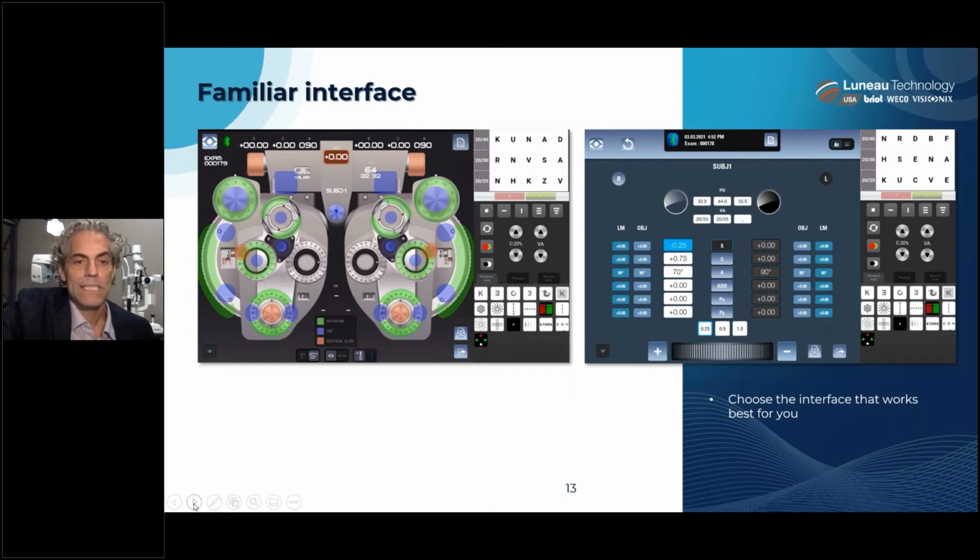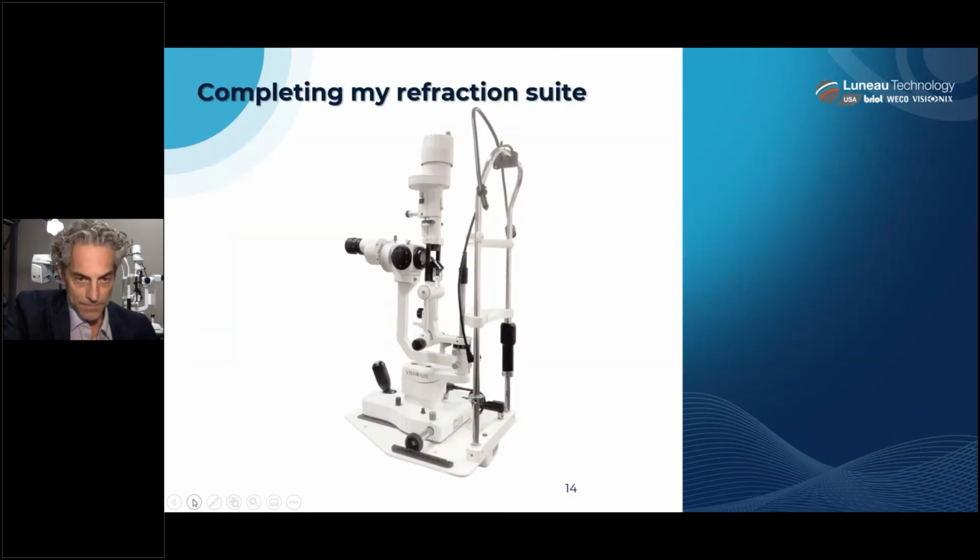And by the way, what you'll see on here, since these are screenshots from the tablet, in the upper right is what's on the chart. So I don't have to be looking at the phoropter and then looking over here at the chart. I'm just looking at my tablet. And my tablet is how I'm refracting, how I'm changing the chart, and how I know what's on the chart. So it's just one place to look, all the information literally in the palms of your hand. So really, really great. And I love the option of being able to use whichever interface I want.